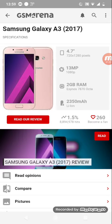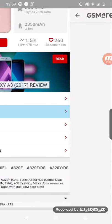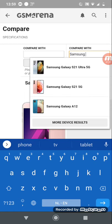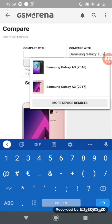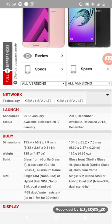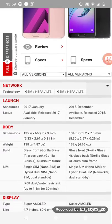As you see from my screen, battery isn't that huge of an upgrade. We're definitely gonna compare these two. Yeah, we're just gonna do compare. Let me just do that. 2016. So what you immediately notice is the A3 2016 is suffering in terms of RAM.